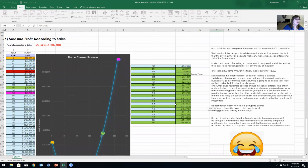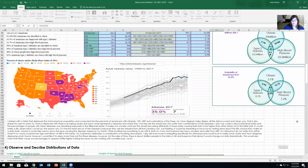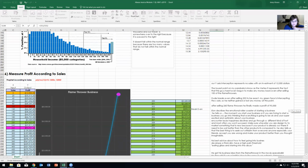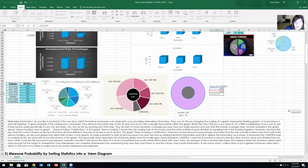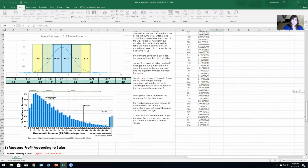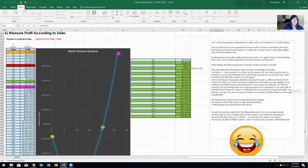Down here in the sixth scenario, we talk about measuring a profit. And I'm going to zoom out on my thing here so you can see. Actually, I'm not sure if you can because I'm sharing my screen. Okay, that's fine. Even control minus isn't working. Okay, so that's cool. I'll just scroll back down and I'll show you what I did. I did smiley faces.